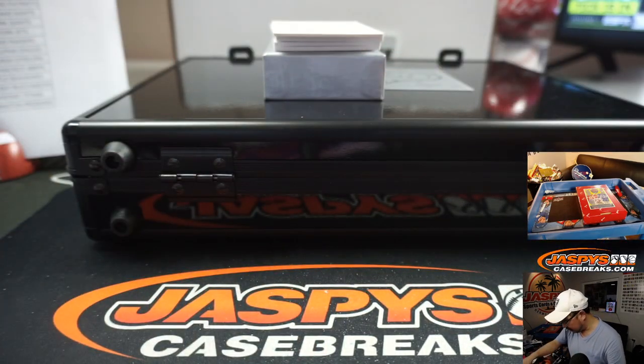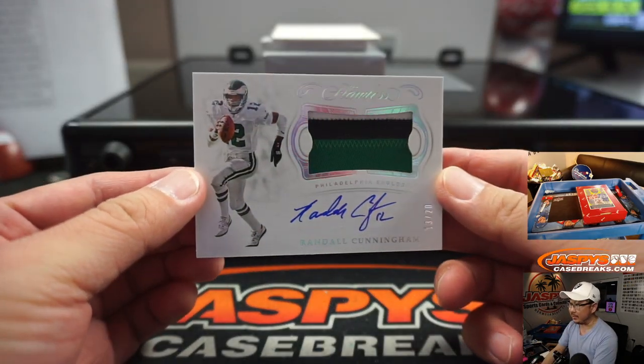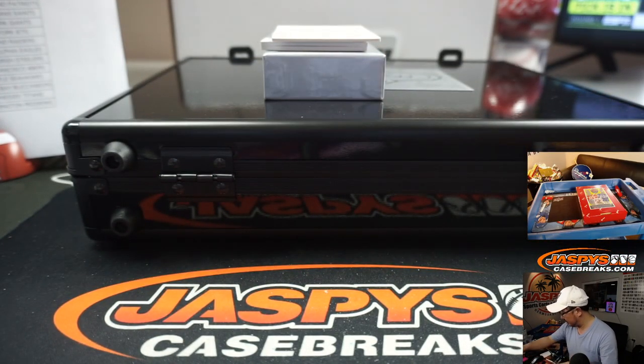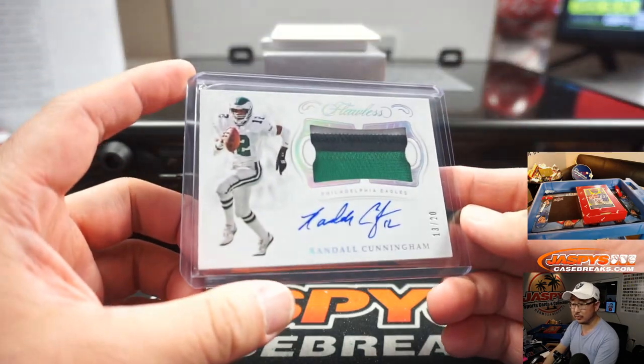I'm going to leave these Flawless cards right here. Okay, we got Randall Cunningham. Nice. Three colored patch and autograph, 13 out of 20. This Cunningham goes to Tim and the Eagles.